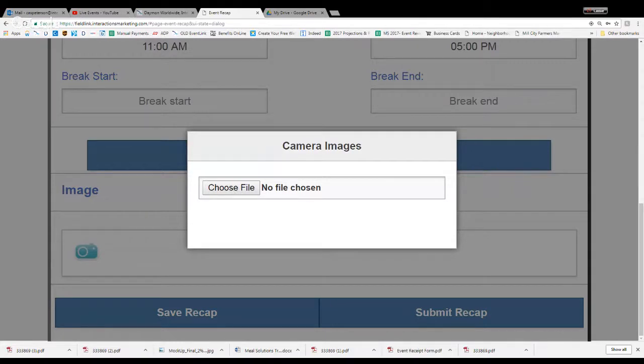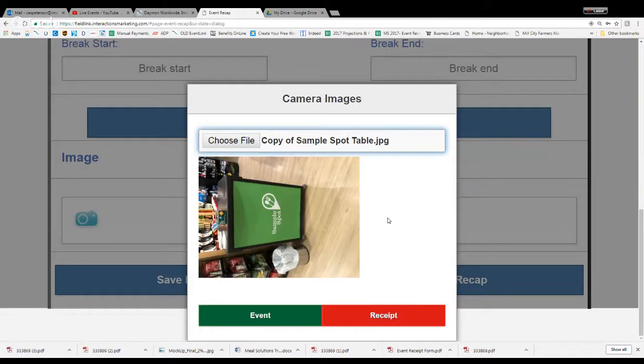So I'm going to just click choose file. Then I'm going to go to wherever I saved the pictures, and I'm going to upload this first one. I'm going to pretend this is my display photo. So it will show me an example here.